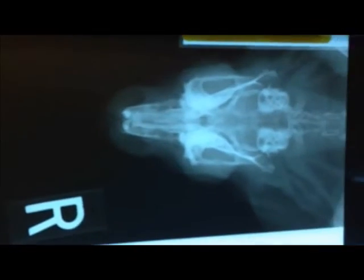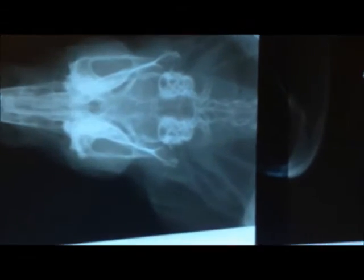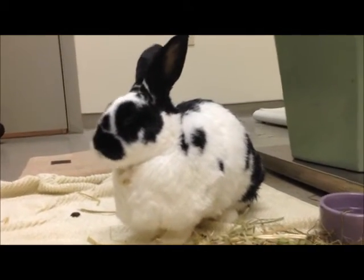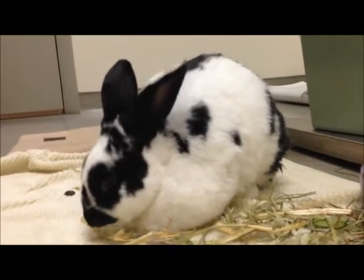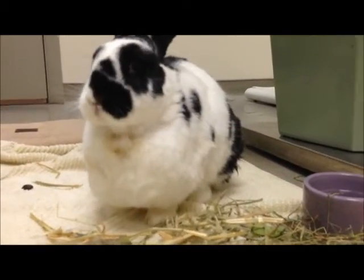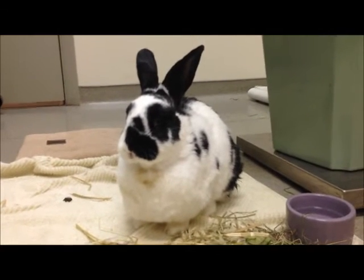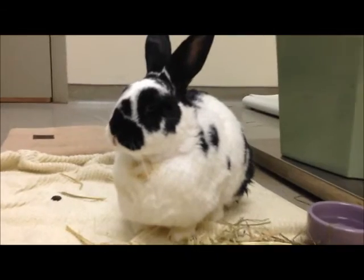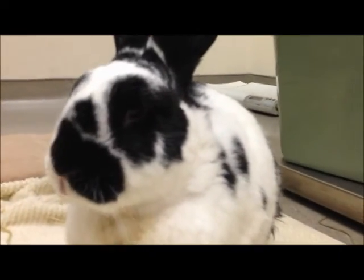Now, a week after I saw this rabbit, I talked to the owner. We had sent him home on antibiotics and some anti-inflammatories. The owner has noticed tremendous improvement. He's still not eating a lot of hay, but he's eating a lot more of his pellets. He is moving around better. His droppings have returned to normal, and overall his whole demeanor has improved. She reports that there's still some urine scald, but it's getting better each day.